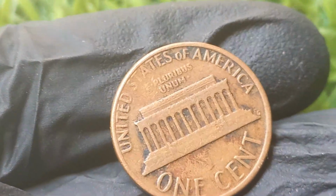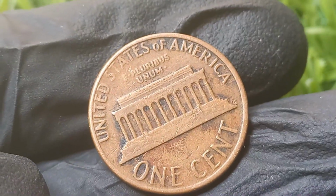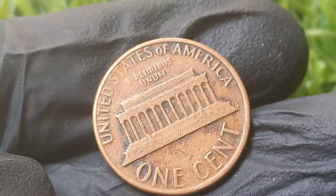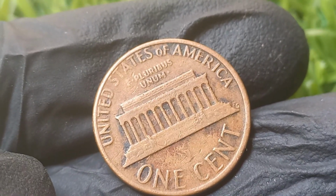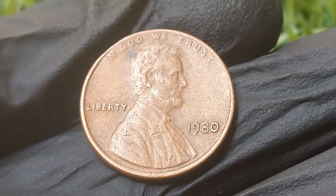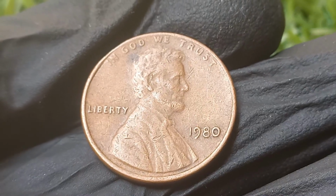But here's where the story gets even stranger. For decades, collectors assumed 1980 pennies without mint marks didn't even exist. The Philadelphia Mint didn't stamp its coins with letters in 1980, did it? That's what the books said. But a tiny handful of errors proved everyone wrong.